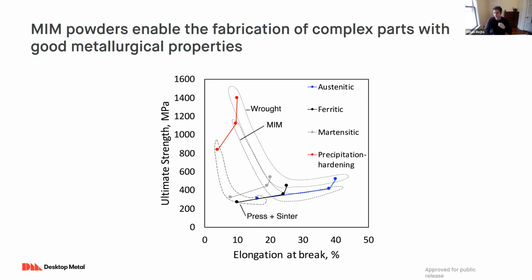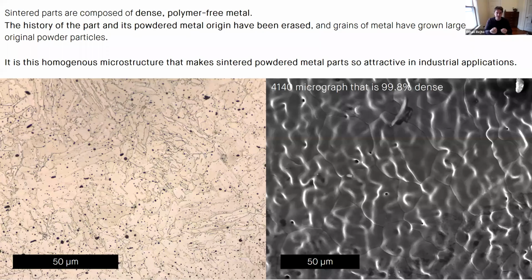Another really important thing to remember about powdered metal parts and with our printed parts is this idea of sintering. Sintered parts are composed of dense, polymer-free metal. After the process is complete, you no longer have any of that binder remaining in the part. Another thing to remember is that the history of the part and its powdered metal origins have been completely erased. The grains of the metal have grown much larger than the original powder particles.